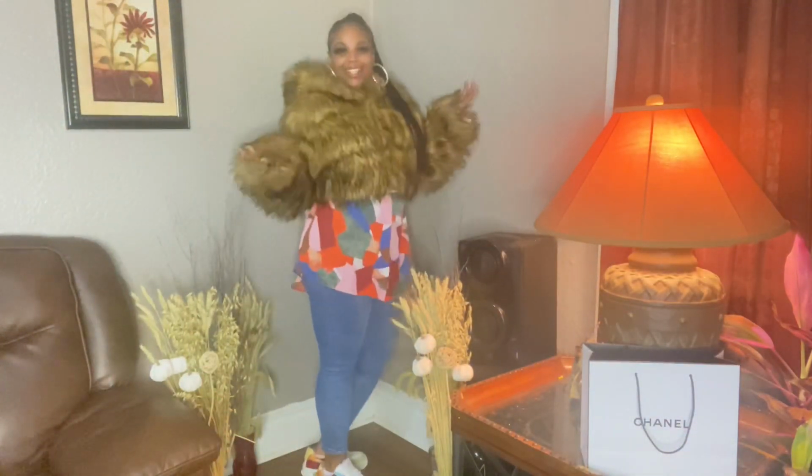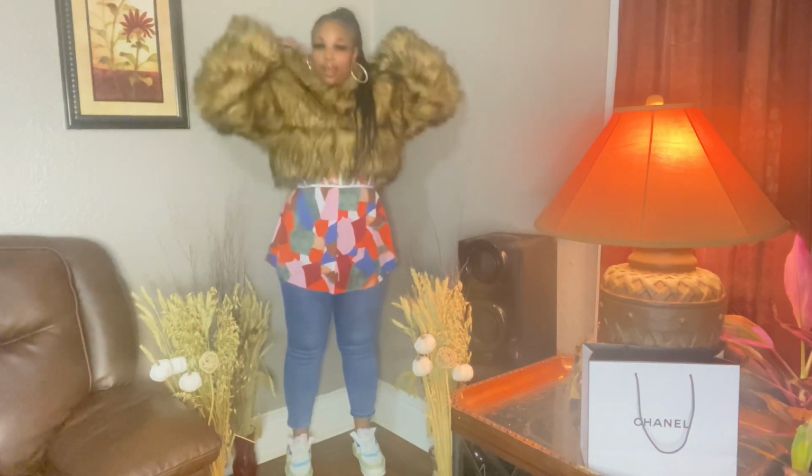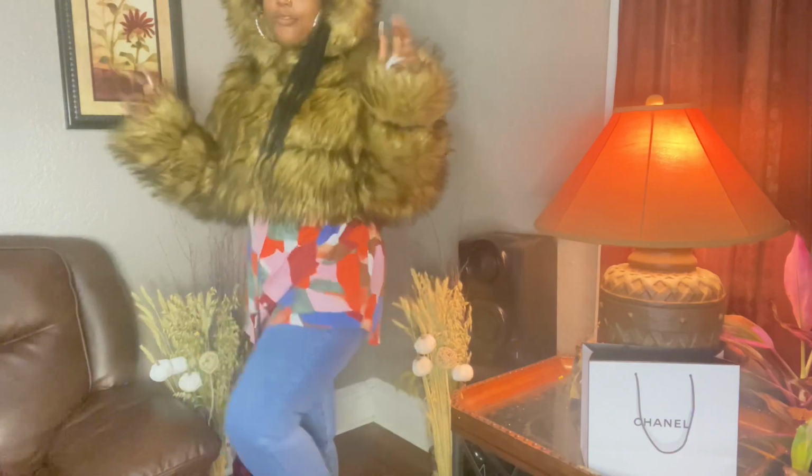This is how she looks. She is a cropped fur hooded jacket. I love it so much. So yeah, this is the outfit for tonight. Y'all can't even see my sneakers. This is the outfit for tonight. And I need a purse. I need a purse. So I'm going to be right back.